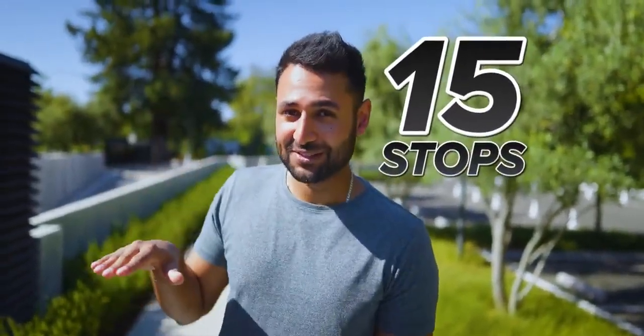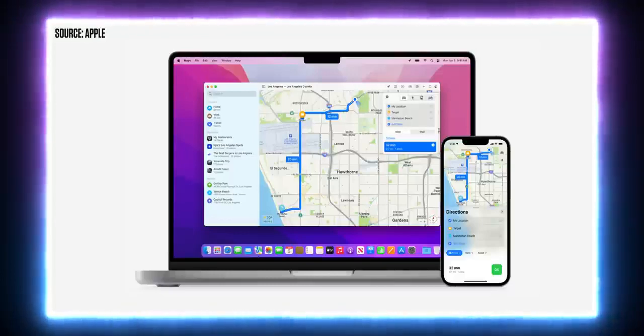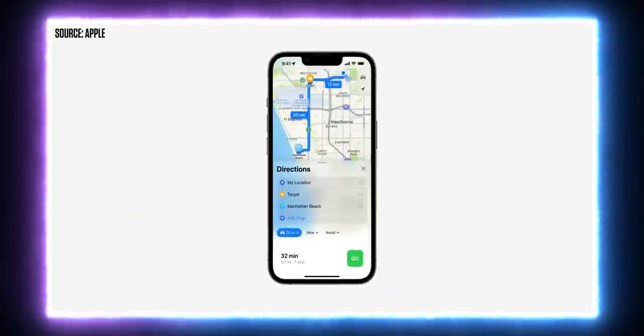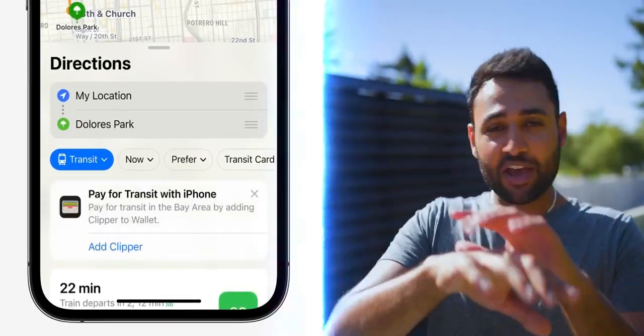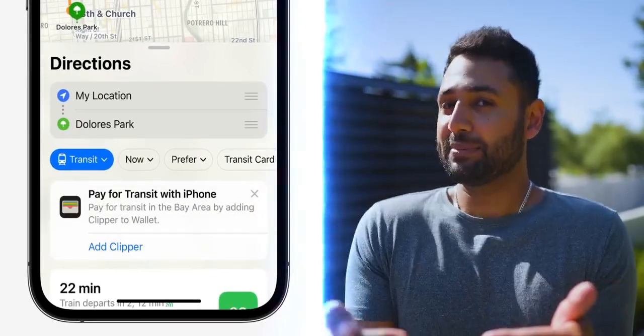But there's more. You can now plan a route with up to 15 different stops in advance. You can plan that route on your Mac and then send it straight to your iPhone, which is actually something that I would use. It will save me the couple of minutes that it takes to re-enter it on my phone. Plus, you can also see the fares and actually make the payment for those fares of any public transport within the Apple Maps app.